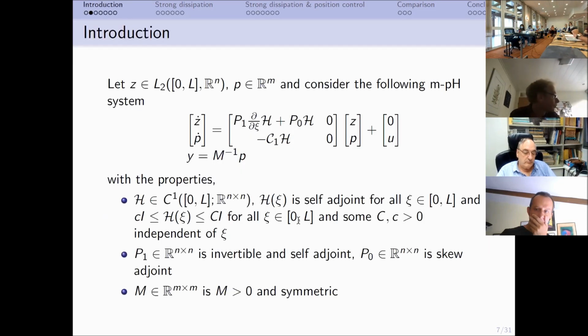So the class of system that I'm considering is the interconnection of an infinite dimensional port-Hamiltonian system with a finite dimensional one. The infinite dimensional variable is described by Z and belongs to the space of square integrable functions on R^n. And the variable that is describing the finite dimensional dynamic is P and belongs to a Euclidean space of dimension n. Then the matrices that compose our system are H, that is a self-adjoint matrix that can be bounded from below and from above.